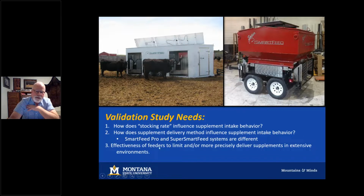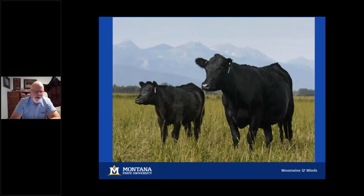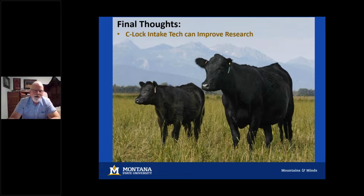And then finally, I think all of the research that we're doing with this kind of technology is getting at the effectiveness of these feeders to limit and or more precisely deliver supplements to the cattle in these extensive environments. And so I think there's a lot of research that we still need to do, a lot of questions that still need to be answered. But by and large, to wrap things up, in terms of my final thoughts, I appreciate everyone that's been online this morning. From our perspective, the CLOC technology, the SmartFeed Pro feed units can greatly improve research. It's certainly been an important tool for our research, where roughly one third to one half of our projects are using this kind of technology. We found them to be very reliable in extensive environments.